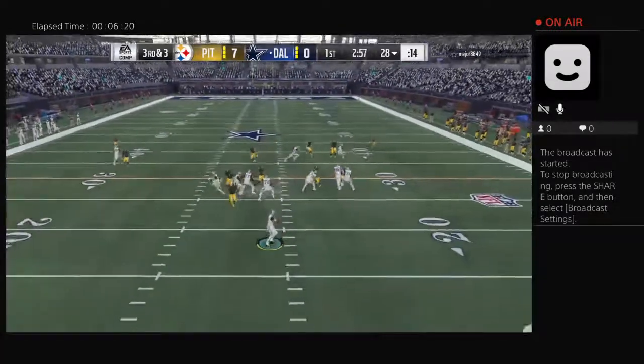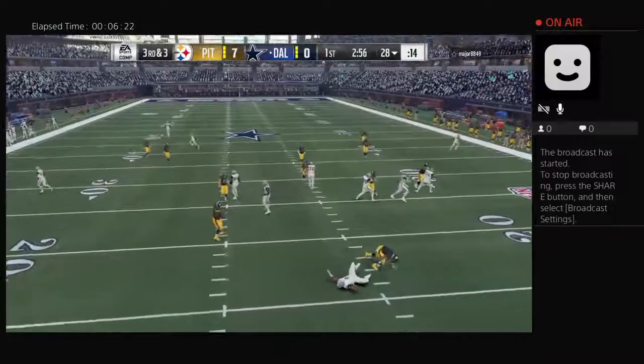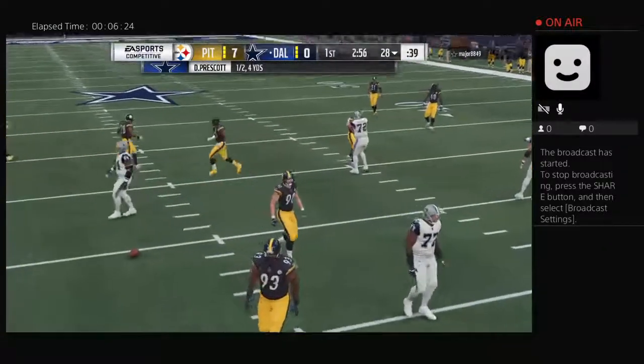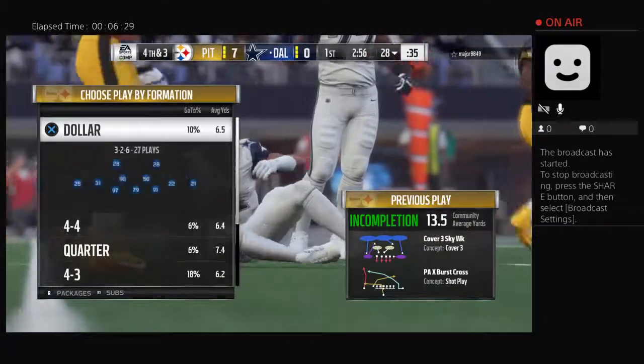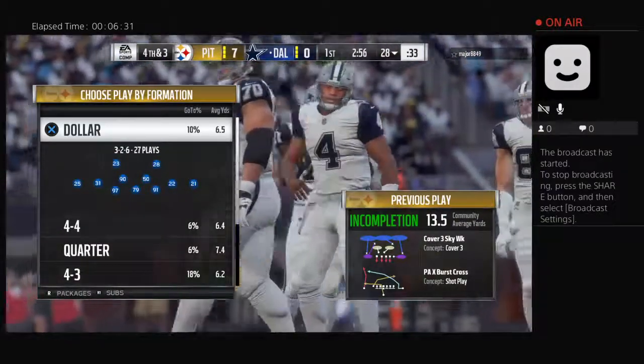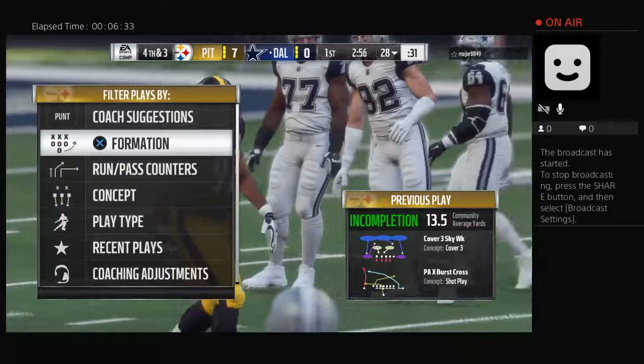They play fake to Elliott. Now Prescott. And that is incomplete. Now that's a great opening series defensively. You force what should be a 3-and-out on your opening possession. And great coverage there on 3rd down to force the incompletion to set up 4th.